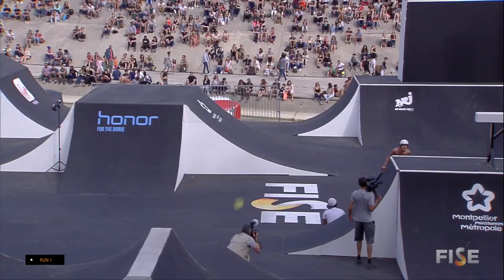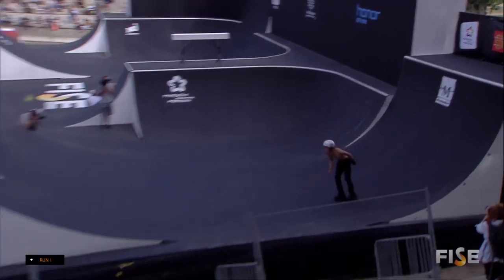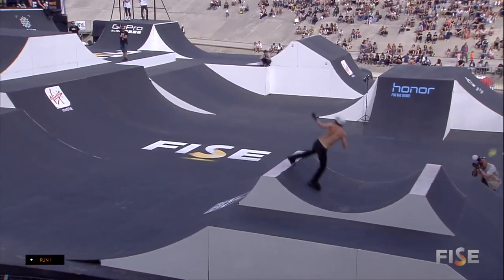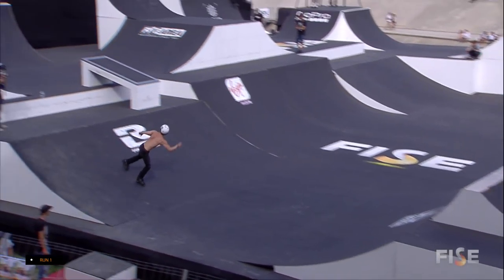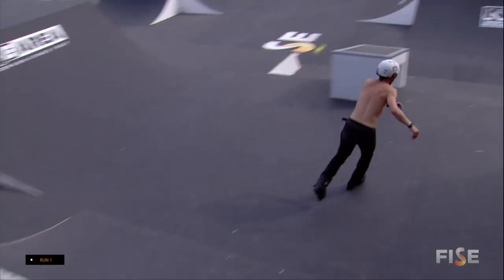He is back, and he goes with a nice 360, and a little bit like we saw with Adrian N before. He went with that little wall ride in the corner. He goes 180 to fakie 360 on the double spine thing here.